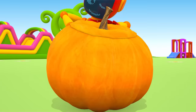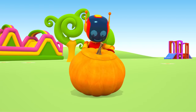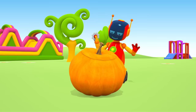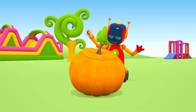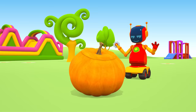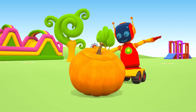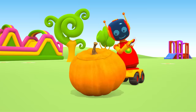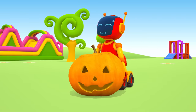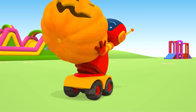Look, it's a big pumpkin. I wonder what the red robot does. He's cutting something out of the pumpkin. Hi, robot. What did you do? Wow, it's a great pumpkin for Halloween. It's very heavy, but beautiful.